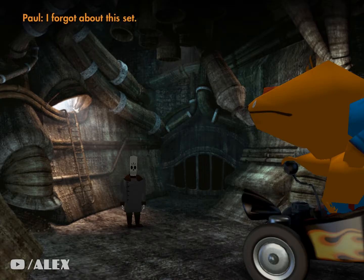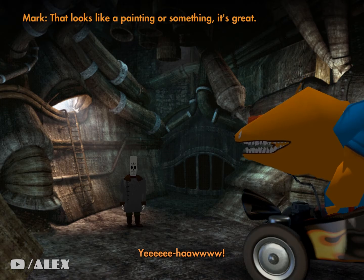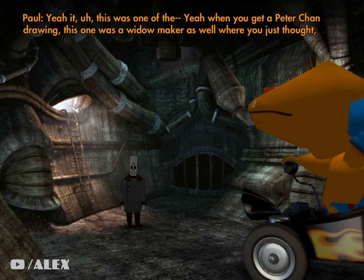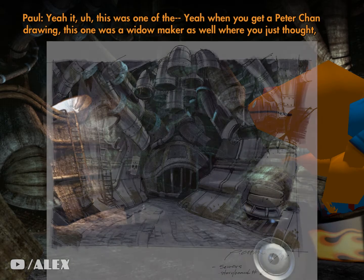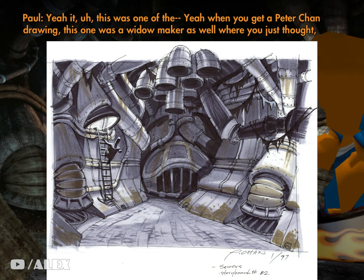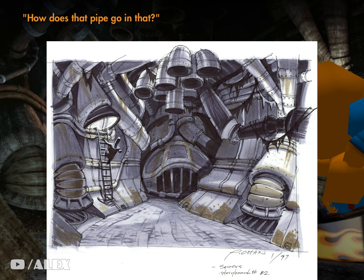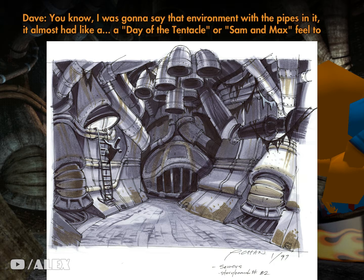Oh my God! Look at that. I forgot about this set. That looks like a painting or something. That's crazy. Yeah, when you get a Peter Chan drawing, this one was a Widowmaker as well, where you just thought, how does that pipe go into that? Things didn't quite line up.